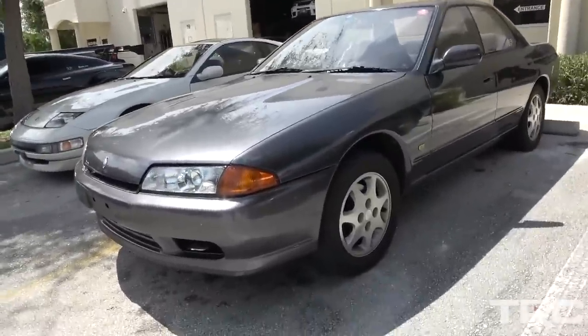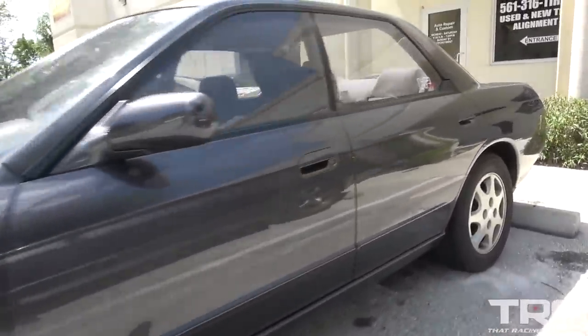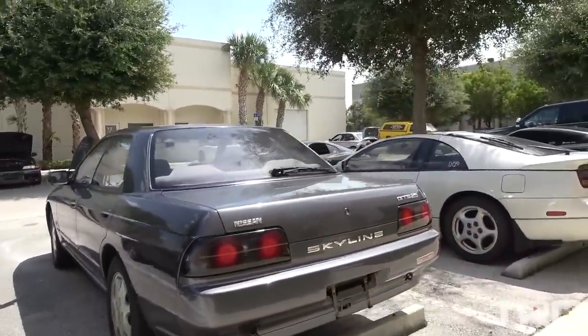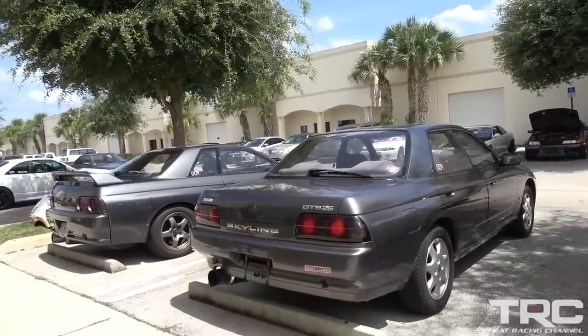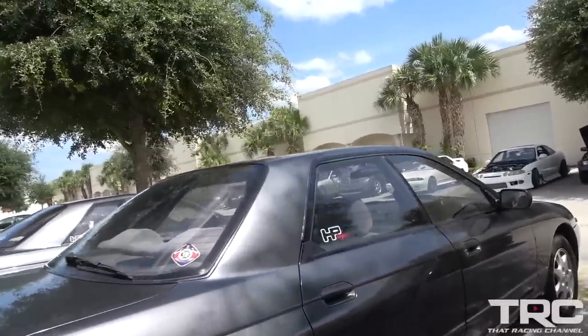Here she is. Bone stock looking four-door Skyline. So it's originally a GTS. So it's a GTS 25. Right, so it came with an RB25 factory. So this thing is rear-wheel drive, right? Okay. Rear-wheel drive. You mind popping the hood?